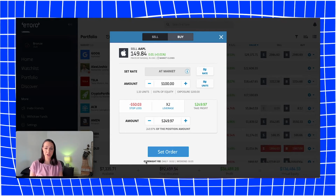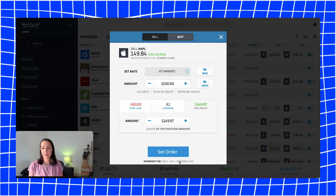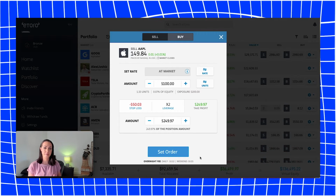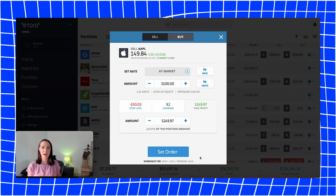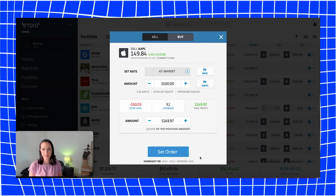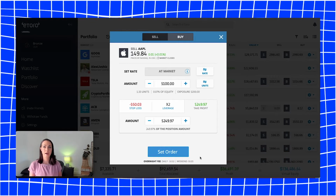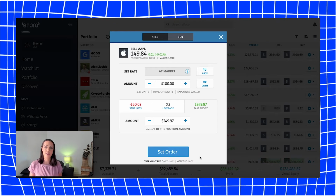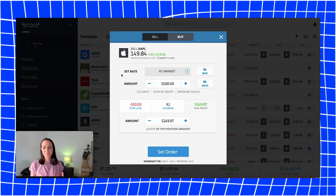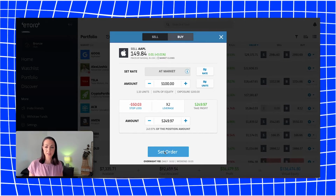It's worth also noting here this overnight fee of 0.02 cents, and there's a weekend fee of 0.5, which is a really small fee, but it's something to bear in mind that if this order doesn't execute because, say, you don't hit that stop loss price and you don't hit that take profit point either, that could last overnight. It could last several days depending on what trading app you're using, for example. Not a huge amount, but it's definitely something to take into consideration. So I'm going to set that order now.